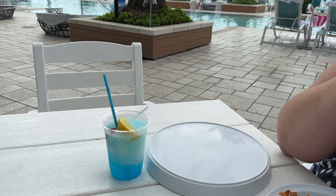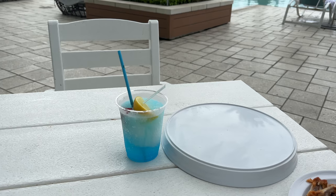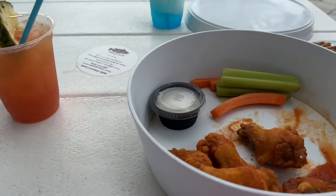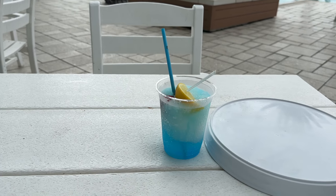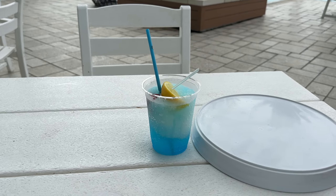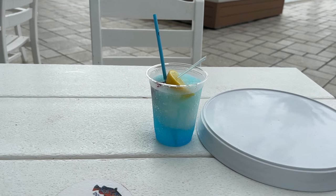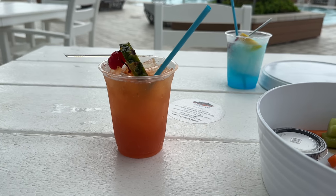I'd say pretty spectacular. So Lauren has been our pool bar attendant. And she's fantastic. She brought us these lovely drinks and this lovely food. So Blue Lightning, what is the alcohol? There's blue raspberry vodka in it, and she said that it tasted like a bomb pop, and she's right. That's awesome. It's delicious.